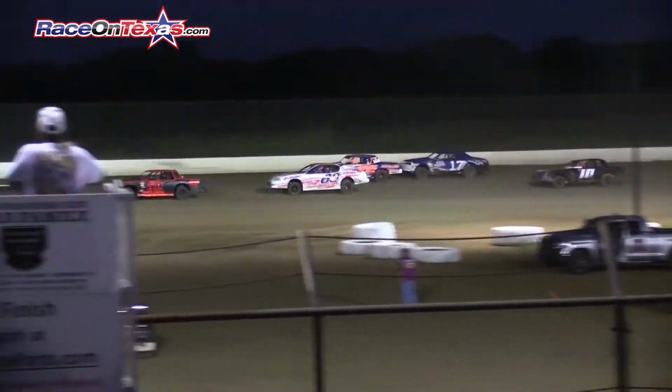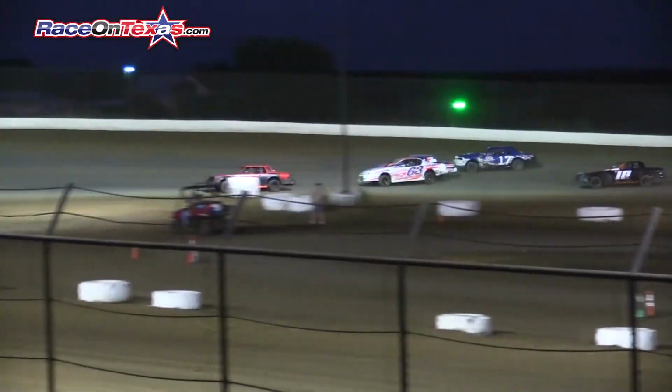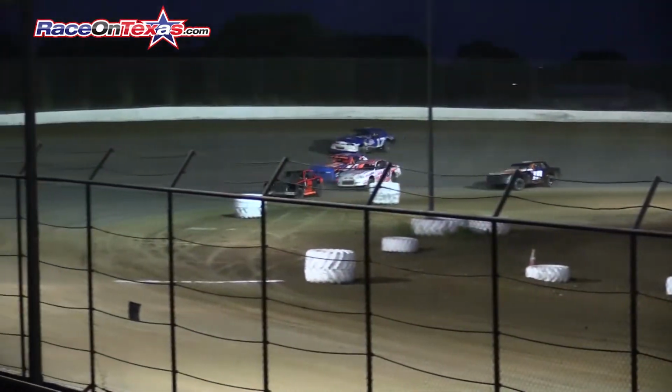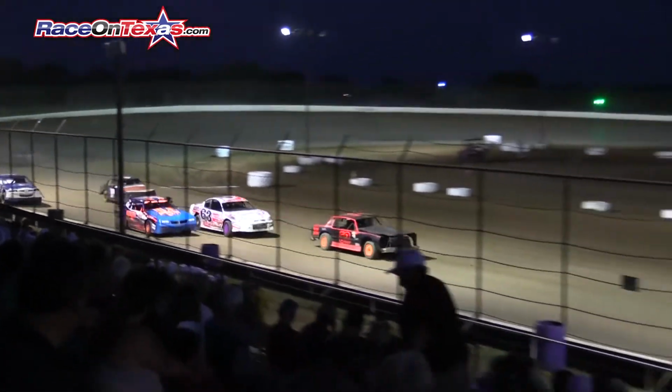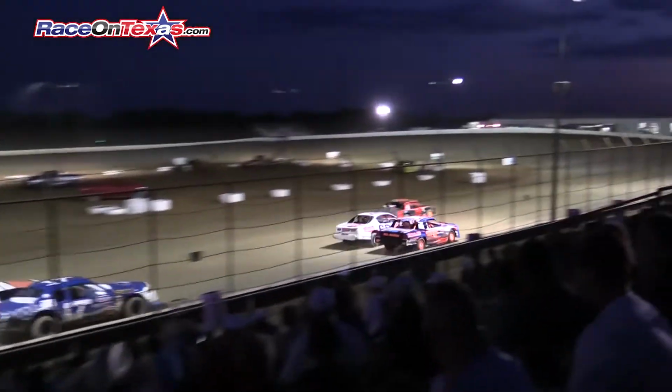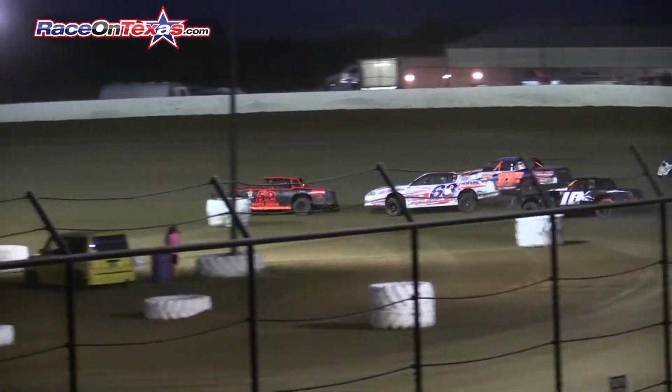Here comes Andy Roller. Roller now to second. Roller looking to get underneath the 33C of Charles Cosper. They're side by side down the front stretch. Both of them drive it in. Look to the outside of the 52 of AJ Dancer.